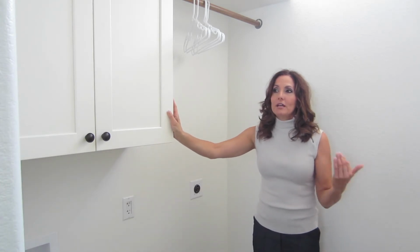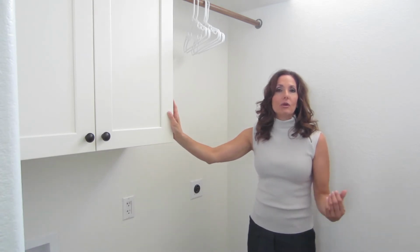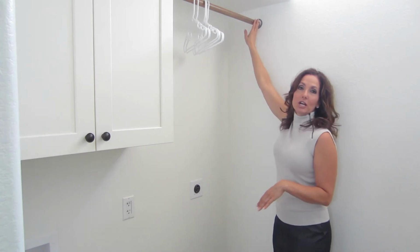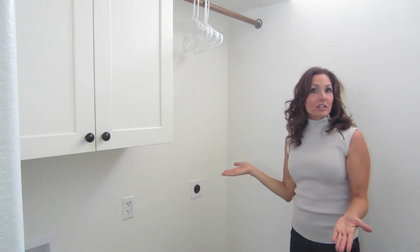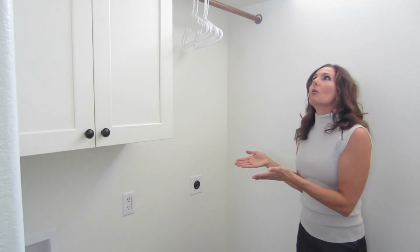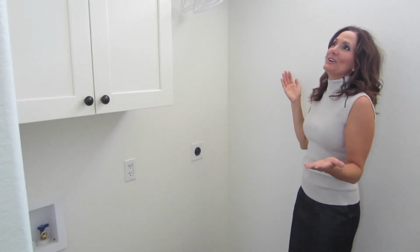And because this is such a small house, because the laundry room is small, what we did instead of adding another cabinet is we put in a hanging bar so that when you pull your things out of the dryer, you can just hang them up immediately and then none of your clothes get wrinkled. And I was like, this is a great idea. Why would I not have this in my house? So now I want to put this in every house because it just functions better.